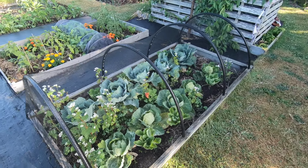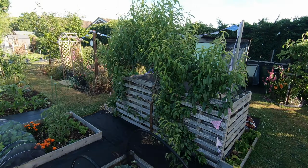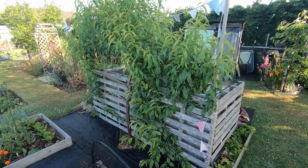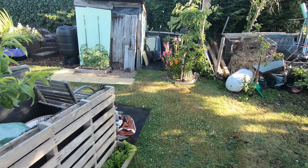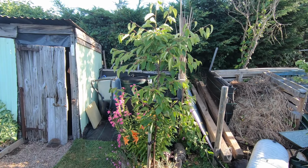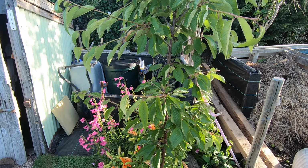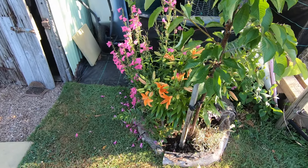And cabbages coming on. As is Peregrine the peach. I'm going to have to do a bit of a chop on that one. Otherwise, the summer storms will probably blow the top off of it. So we had the single cherry, and it was very nice. We discovered that this is actually a sweet cherry, so that'll be good for eating in future years.